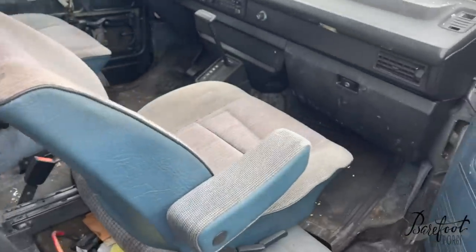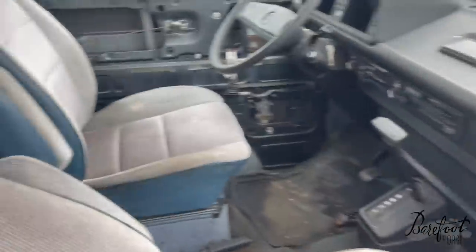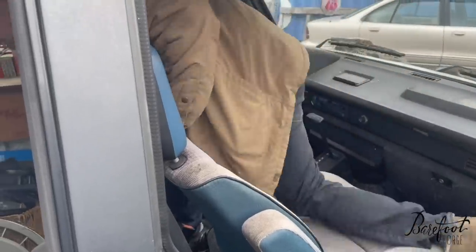Power locks. Automatic. Power windows on the blue interior. That's atypical. Okay. Go for it, Dan. Do dangerous things. Oh, it smells like hantavirus. It does have some icicles. Nice rear cushion.